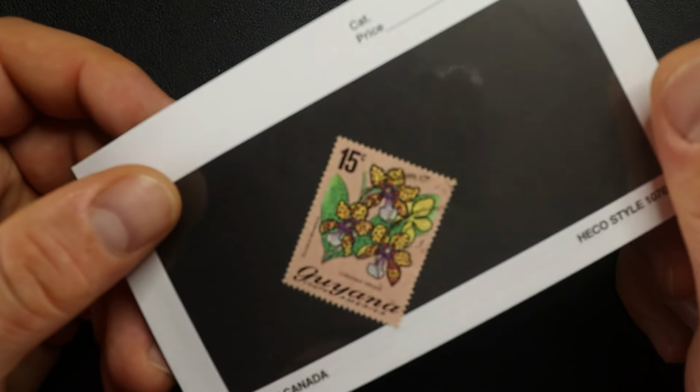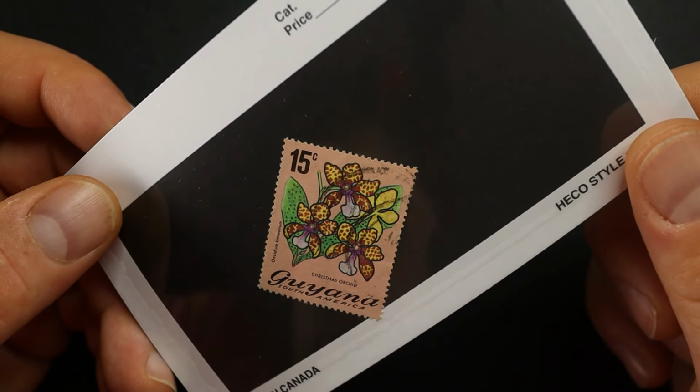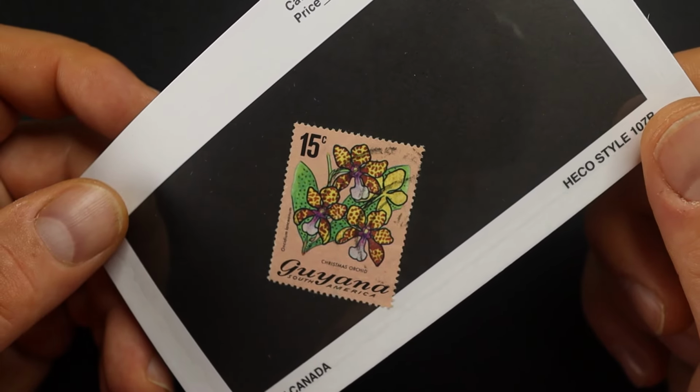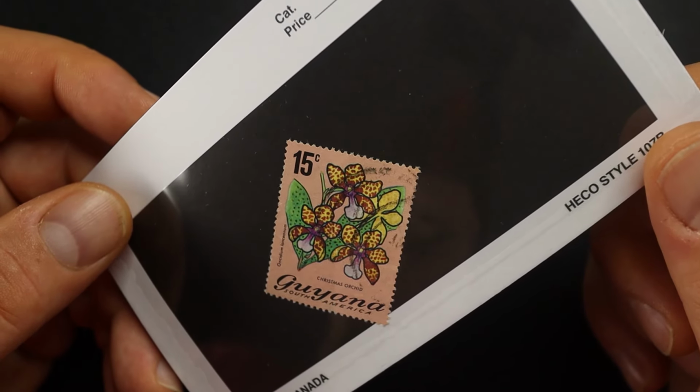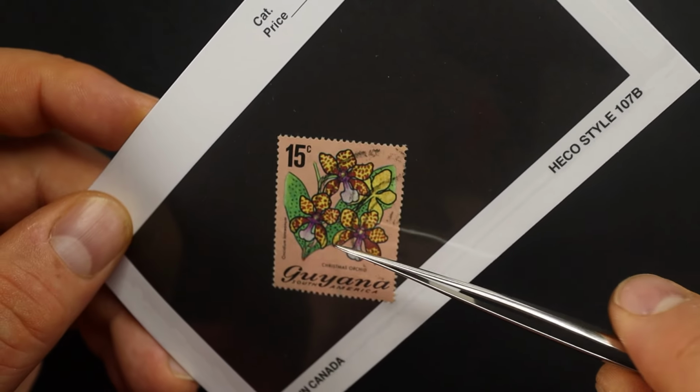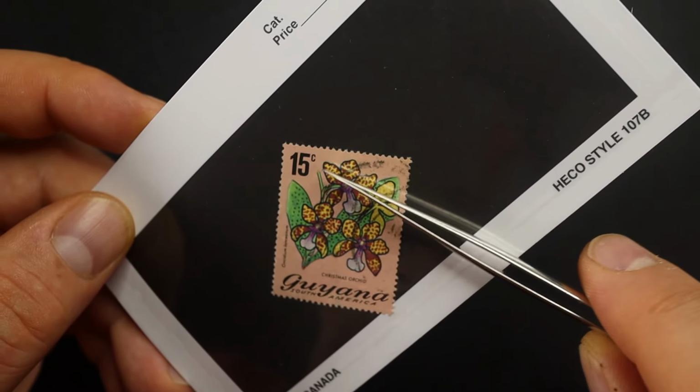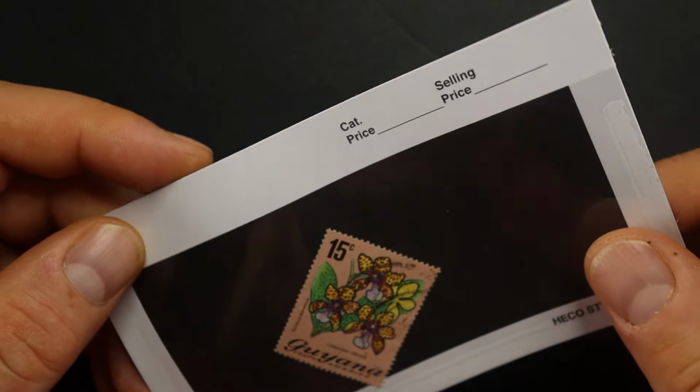Okay, so here we've got a single Guyana, South America Christmas Orchid. 15 center, looks used. Looks like it has a double strike on it as well. See the first strike arcing there, and then the second strike arcing there. Cool.